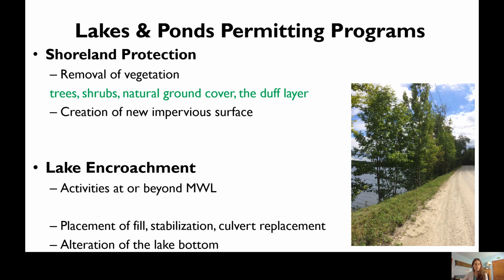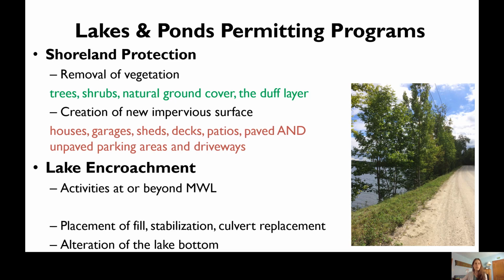The other activity that would require a shoreland permit is the creation of new impervious surfaces. These are man-made structures like houses, garages, decks, patios, paved and unpaved parking areas, gravel driveways, and concrete retaining walls. If those are happening in the protected shoreland area, then they would need a permit.